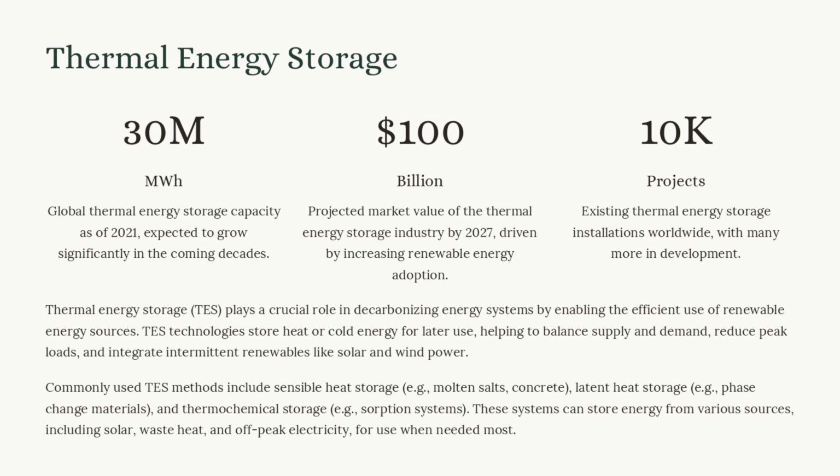Commonly used TES methods include sensible heat storage, latent heat storage, and thermochemical storage, which can store energy from various sources, including solar, waste heat, and off-peak electricity, for use when needed most.